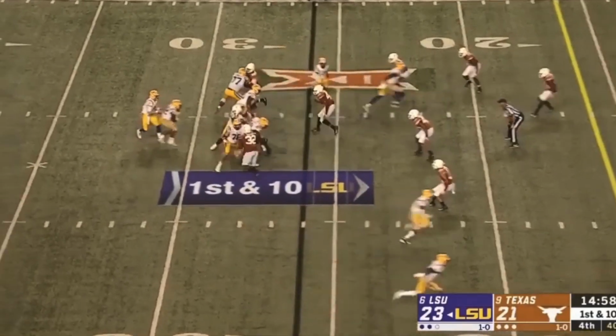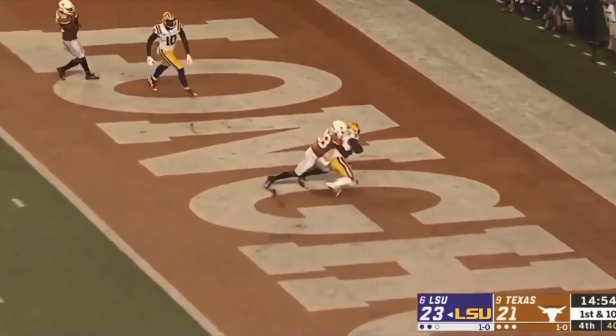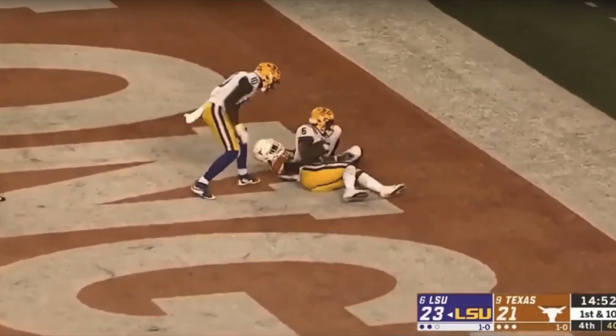So as we see here, he drops back and is able to just place that ball perfectly for his receiver to kind of even cut in and make an easy catch and touchdown.